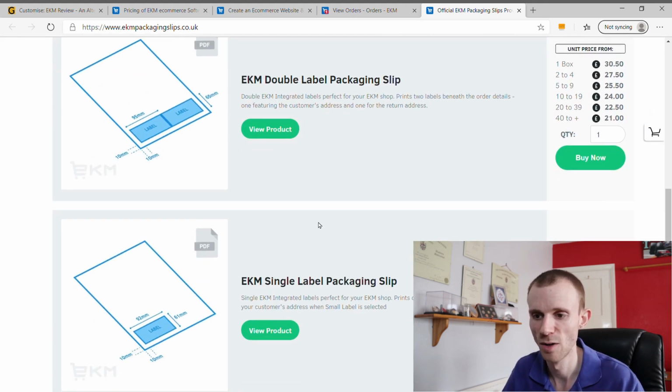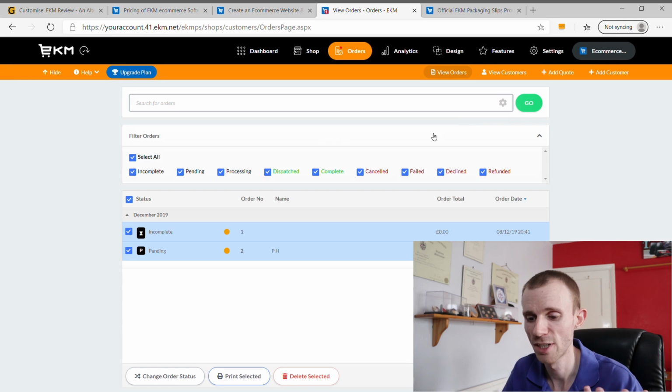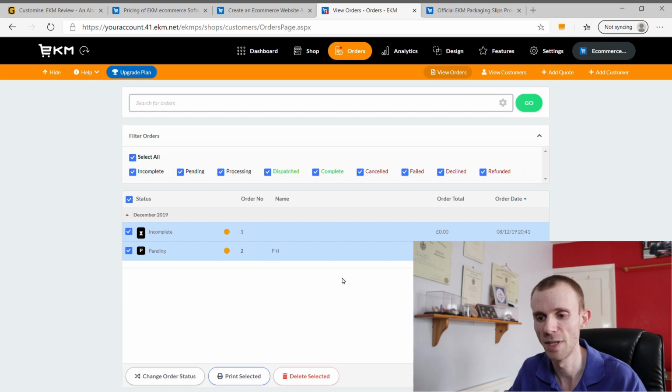So it may be that with your selected packaging, that one label is going to work better than the other, and all these labels are removable, so you can simply stick the address to your order and send it out. Really, really simple. So that is pretty much the order management. You can do everything from the main order menu. So you can change statuses, you can print off your invoices directly from the order management menu. This makes it great if you have a large number of orders.